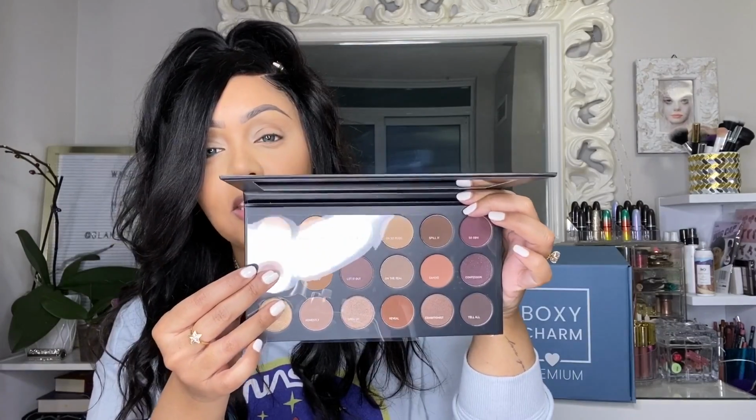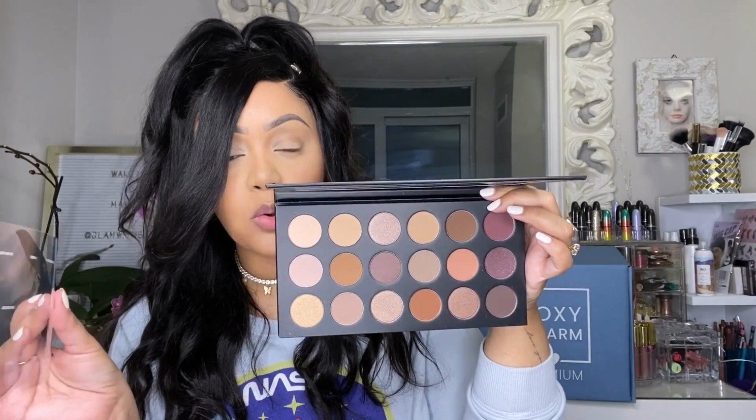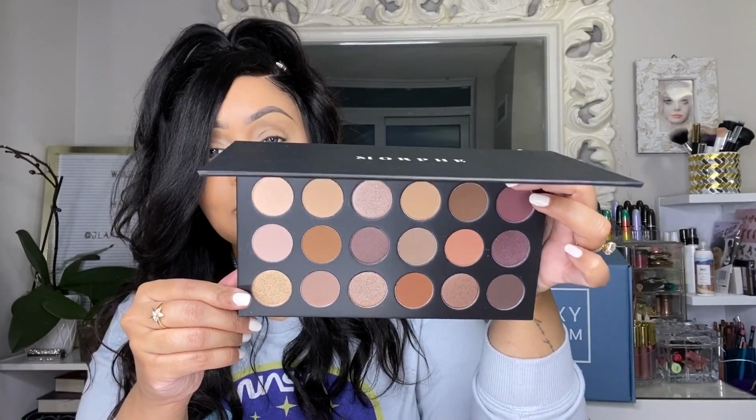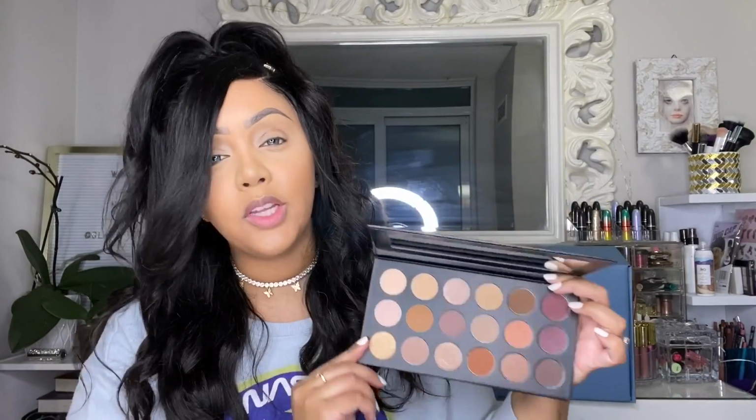It has the names on a sleeve, and I don't really care for that because usually you just throw this out and then you don't know what shades you're using. But the shades are absolutely beautiful. They're really nice neutrals in here. So that's what we're going to use for today. And then we're going to go ahead and top it off with the Boxycharm Stila product that we have.